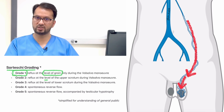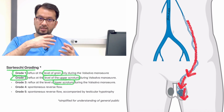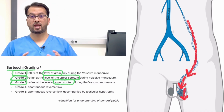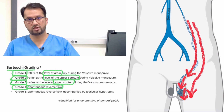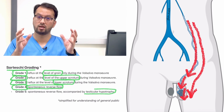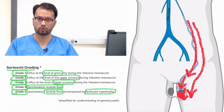If it goes further down and reaches up to the upper part of the scrotum, it is grade 2 varicocele. If the reflux reaches the lower part of the scrotum, then it is grade 3 varicocele. And if this reflux occurs even without Valsalva, it occurs spontaneously, that means there is grade 4 varicocele. And if there is decrease in the size of the testes besides these refluxes, then it is grade 5 varicocele. So grade 1, 2, 3, 4 and 5.